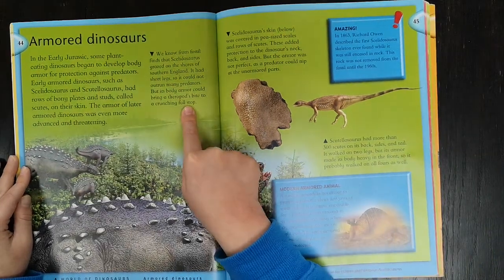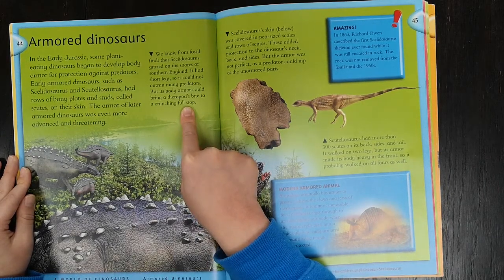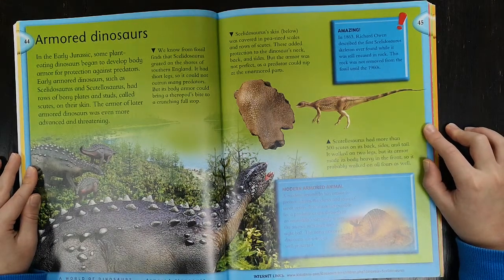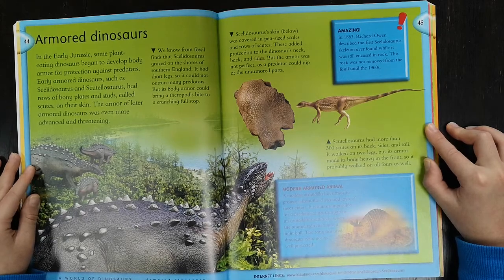We know from fossil finds that Saladasaurus grazed on the shores of southern England. It had short legs, so it could not outrun many predators. But its body armor could bring a theropod's bite to a crunching full stop.